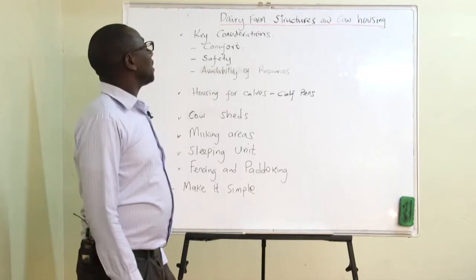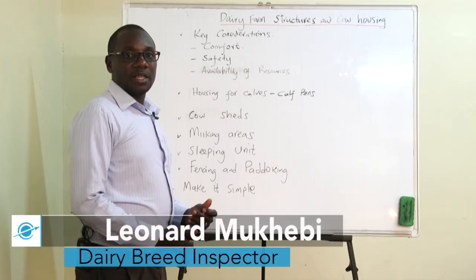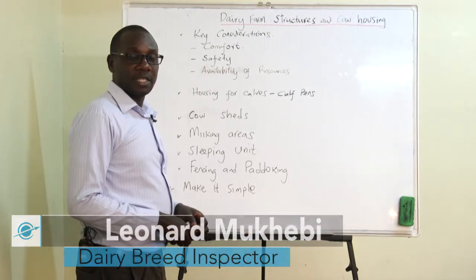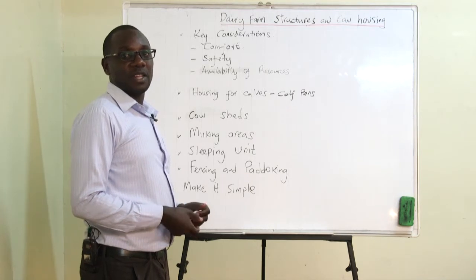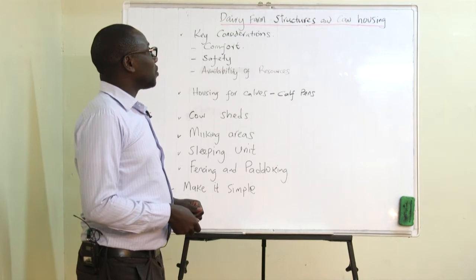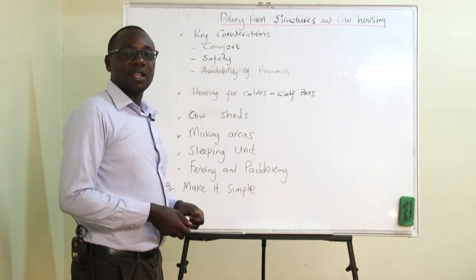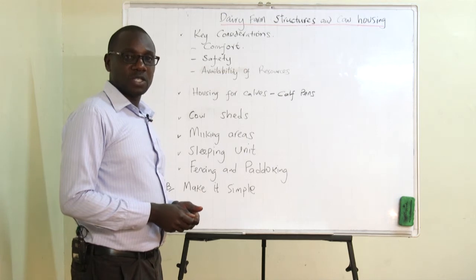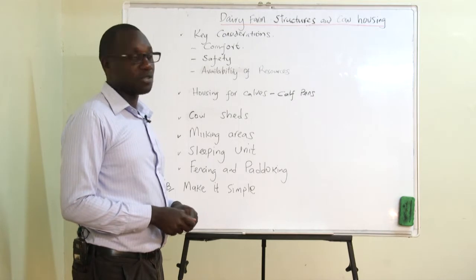Now let's talk about dairy farm structures and cow housing. This is one of the most critical undertakings that a farmer should consider at the start of every dairy farm setup. Structures and housing at the farm can be costly, and the small-scale farmer is advised to look at a number of issues and considerations while setting up such structures and housing.